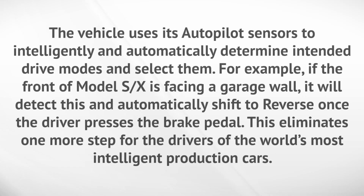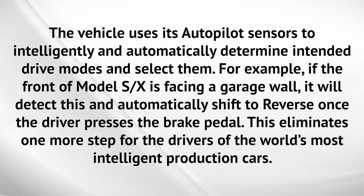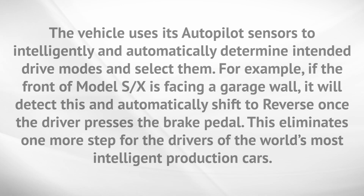So according to Electrek, they say they've obtained some internal Tesla documents, and it says the vehicle uses its autopilot sensors to intelligently and automatically determine intended drive modes and select them. For example, if the front of the Model S or X is facing a garage wall, it will detect this and automatically shift to reverse once the driver presses the brake pedal. This eliminates one more step for the drivers of the world's most intelligent production cars.